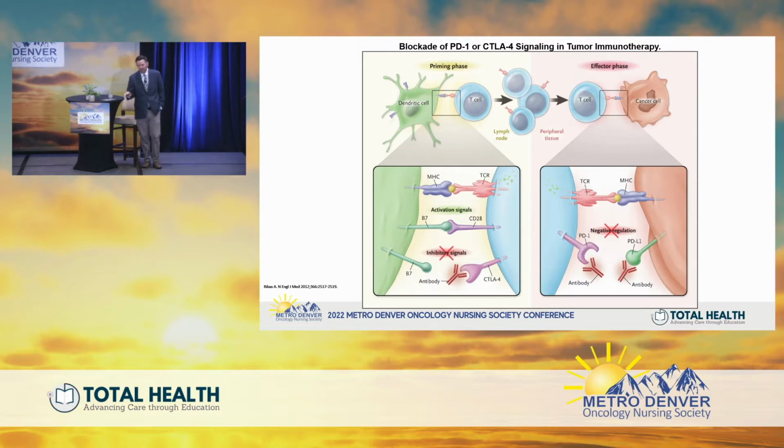And then when the T cell gets to the cancer cell, even though it's recognizing that antigen, if it's expressing PD-1 and the tumor cells are expressing PD-L1, when PD-1 and PD-L1 interact, that T cell is turned off. And so there are blocking antibodies against PD-1 and against PD-L1.